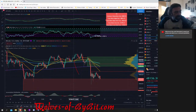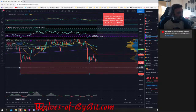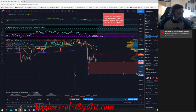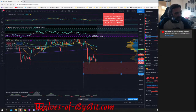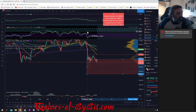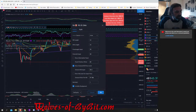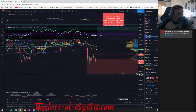So this is what we are going to be looking at right now. For this, I'm just going to use the short-term analysis. What I am going to do is mark off this local low over here, and let's do some measurement. I think I already did 21.3. There we go. So this gives us a range all the way down to 4,200.